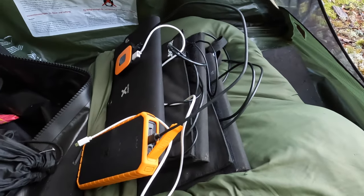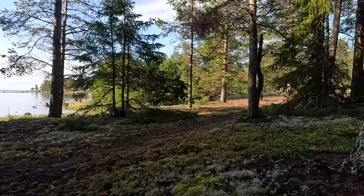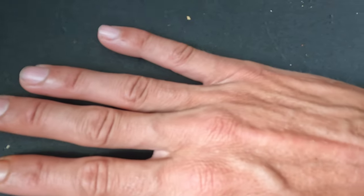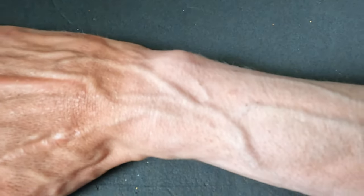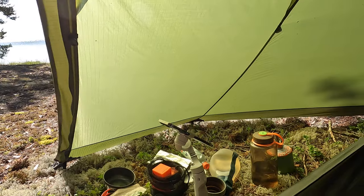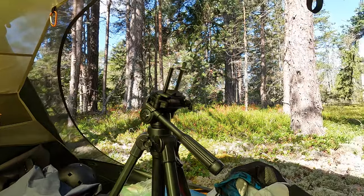It's time to put the solar chargers out. Look at the golden light. Skin tones. Now when it's getting hot, I'm gonna open up the tent a lot. This whole side would go away. Sun shield. I like it.